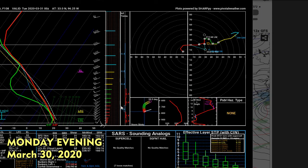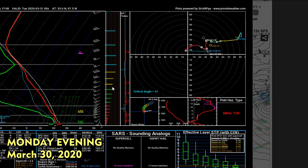Let's see what the forecast soundings show. I don't know, not very much instability. Looks moist adiabatic there. However, that's some fantastic 0 to 1 kilometer shear. So it really depends on how things shape up. But we'll have to keep an eye on Monday.